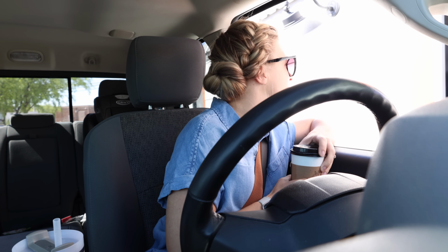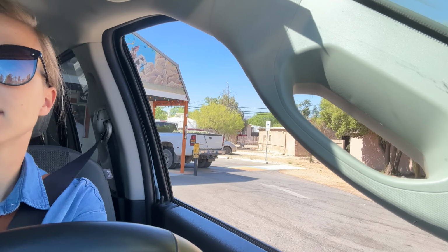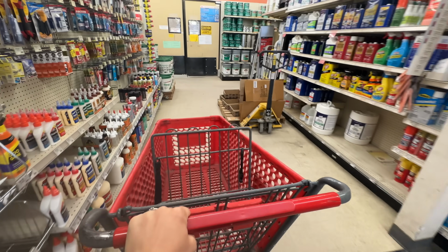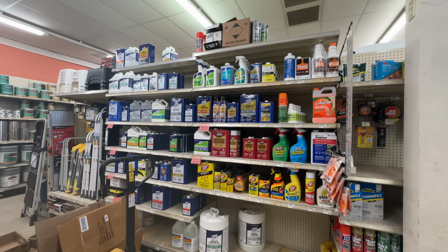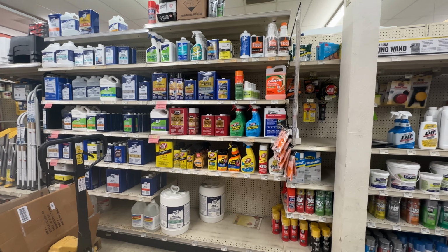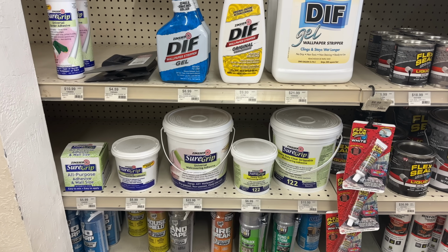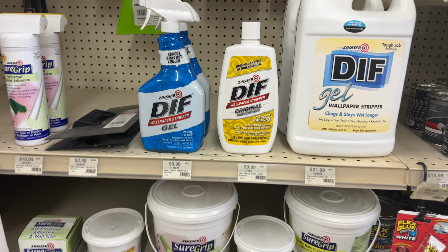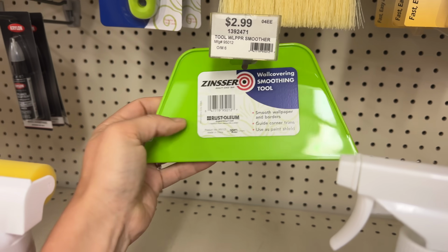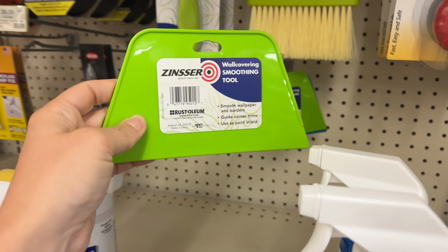But at the hardware store I need to get, I guess it's basically called wallpaper paste, because this afternoon we are going to head down to my in-laws' house and we have to fix a project that we did a couple of months ago. You guys will see more details about that later this afternoon, but that project ended up kind of being a fail and it's really been bugging us the last couple of months, so we are going to fix that this afternoon.